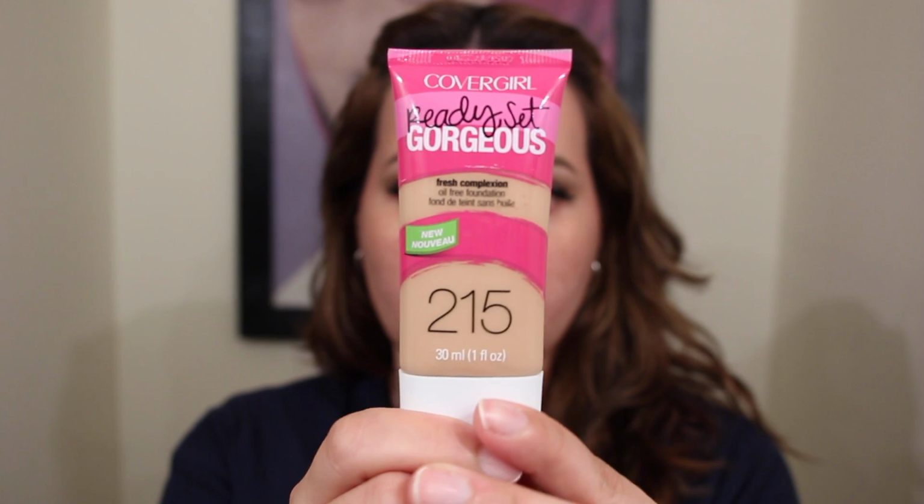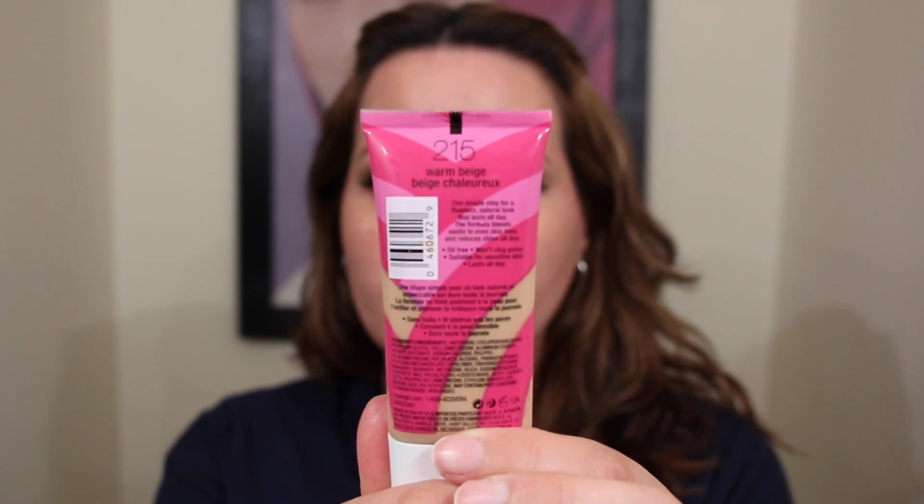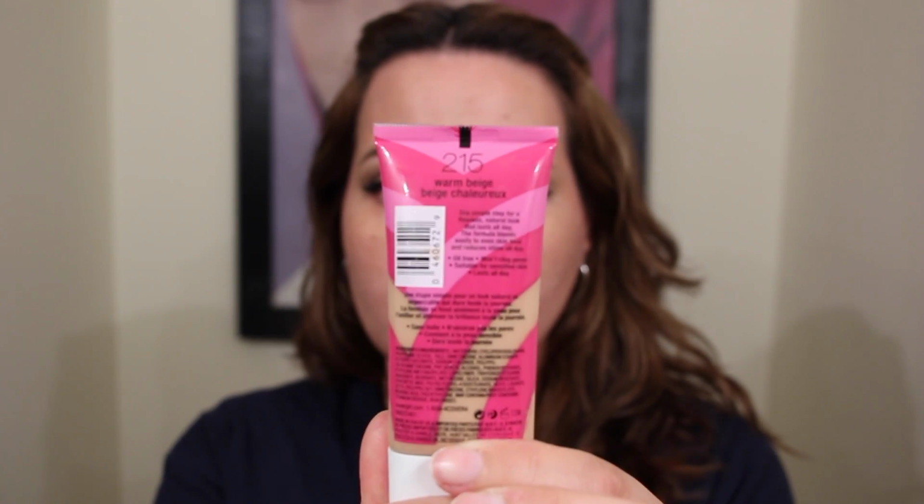Okay, I'm starting with the foundation, and this is color number 215 or warm beige. Now I'm going to give you tips on how to apply this. When you turn it over in the back, the first ingredient in the bottle is water.